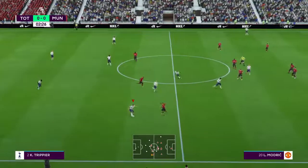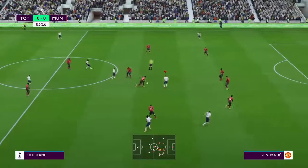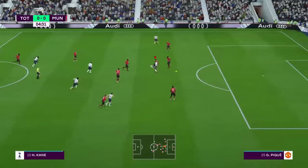Well, I've been waiting a long time to come along here, Martin, and I think you'd agree it's so impressive, this place. Set up for a wonderful game. It retains the atmosphere, the crowd noise, and it's going to be brilliant.